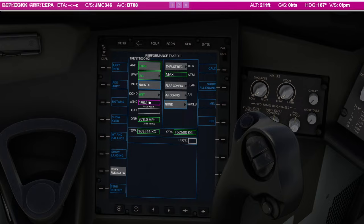Runway 26 left, wind 190 at 19, gust of 32, so we're just doing 19. Temperature 11. QNH 978. Anti ice off. Flaps optimum. It's actually windy enough that we could go for a wind shear takeoff, but there's no reports of wind shear. It's just windy. So I'm going to go optimum. What you can do is force it to go for the wind shear version. But there we go. CG 27, calculate please.